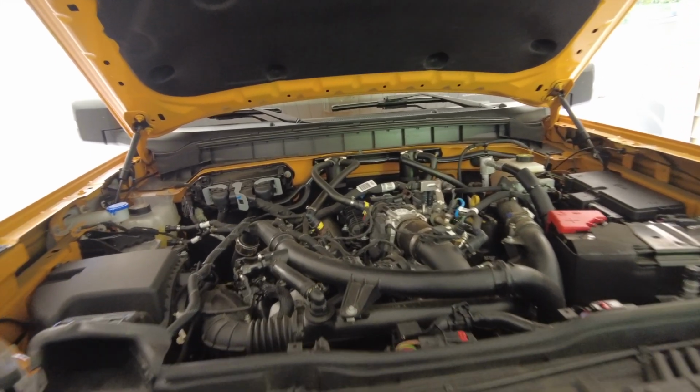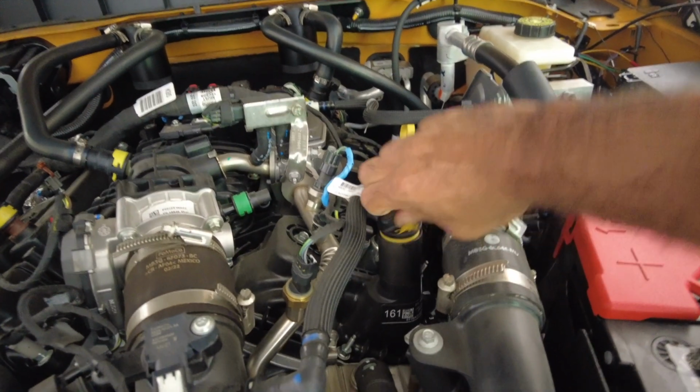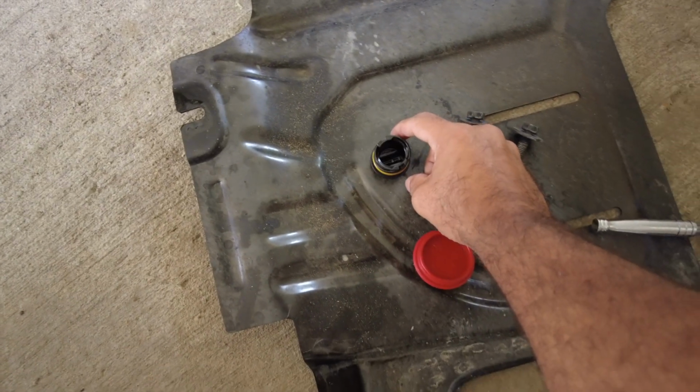All right, the first step that I recommend doing is removing the oil cap. Right here, just twist this off and then lift it up. Set this in a place that you're not going to lose it. I'll put everything right there in the oil pan.